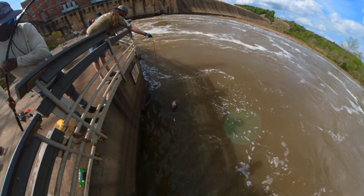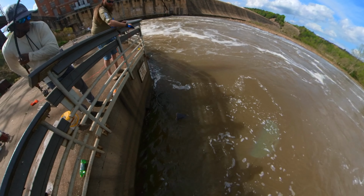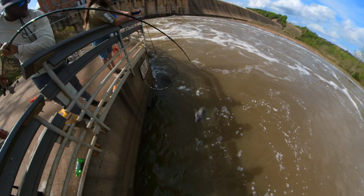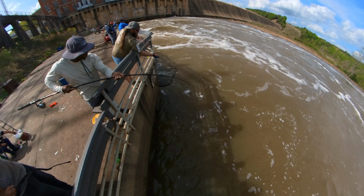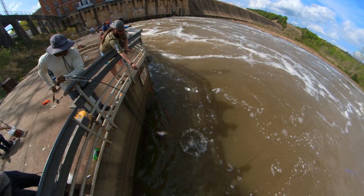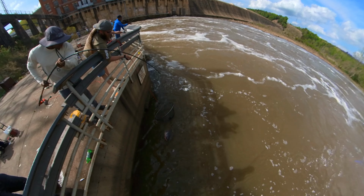So what I was trying to do is, it's a little eddy. See the current coming out, and then it kind of wraps back in along the wall right here beside us. So I was trying to let the fish kind of float its way into the net, but I think it was rocks right here. The water was kind of low, so the net kept getting caught up on the rocks, so it couldn't go down underneath the fish.